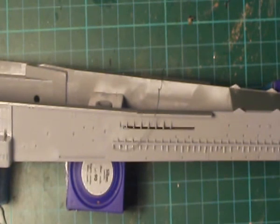I'm going to be working on this all the way around the front for the time being, so that's going to be a really long task. And in the meantime, when I get bored, I can start work on the hull and everything else. So I'm going to start on that, guys.